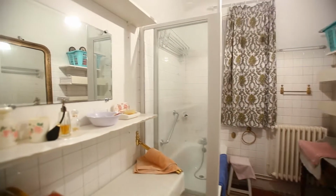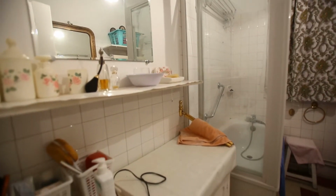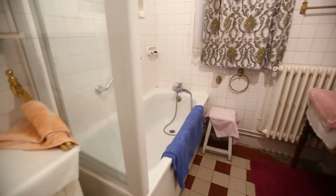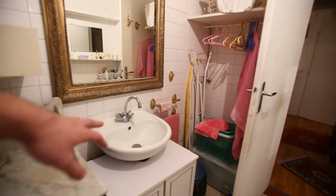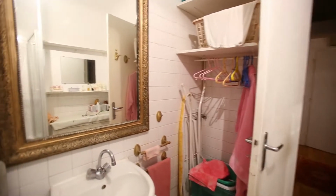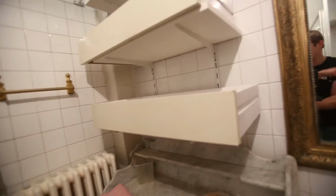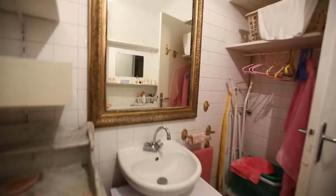This is the bathroom. So it's a real bathroom. You have a real bathtub there. You have plenty of room. You can see the sink here. You have storage everywhere. You can hang the clothes there. And there's a window here. So this is on a private courtyard, and you'll be on another courtyard on the other side, but I'm going to show you when we're in the bedroom.